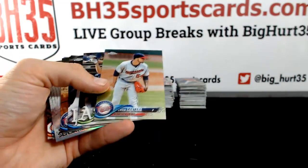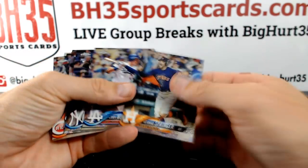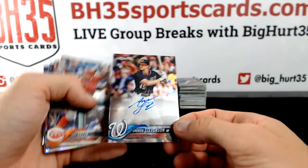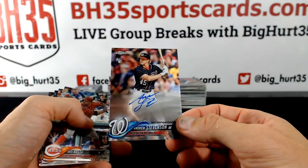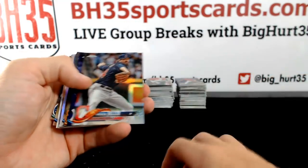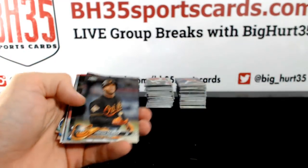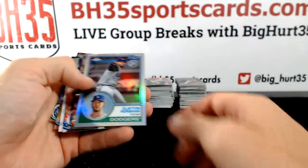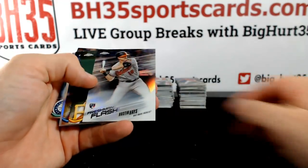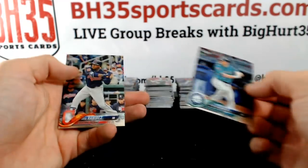Tommy Pham, Rizzo, Andujar, Andrew Stevenson auto for the Nationals. Man, Nationals and Phillies are rocking. Stanton purple, Yankees. Kirsch, Tyler O'Neill, Austin Hays, Hoskins. And base.